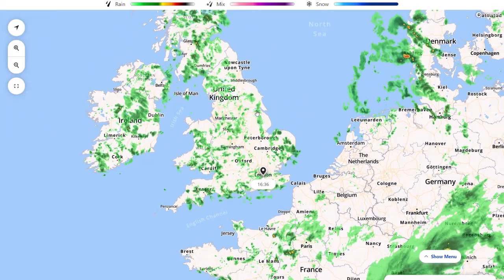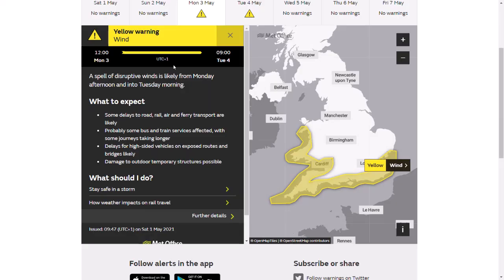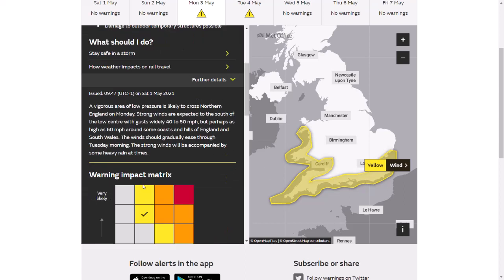Now finally, if we have a look at the latest Met Office warnings, we do have a wind warning out for the low pressure system coming through on Bank Holiday Monday from 12 p.m. on Monday all the way till 9 a.m. on Tuesday. Yellow warning for western coasts and southern England as well. Mostly coastal areas, but perhaps would come inland as well. A vigorous area of low pressure is likely to cross northern England on Monday, with strong winds expected to the south of the low. 40 to 50 mile an hour gusts quite widely, perhaps as high as 60 mile an hour on some coasts and hills of England.